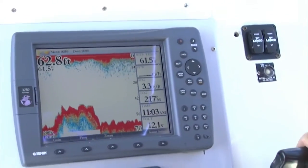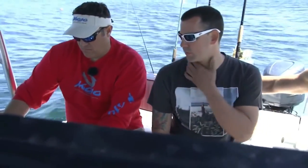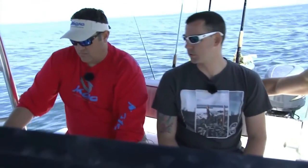A lot of times they hold real tight to the wall there, and once you drift off of it, you just got to go back up, do a couple short drifts, and keep tight, and you should get a couple.